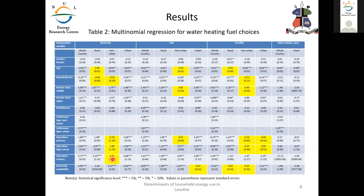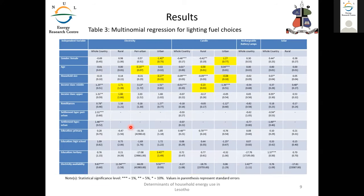You can even see over here for education, this time we see that education is significant in the rural areas, but it is not significant in the peri-urban areas. So the peri-urban, the rural and the urban areas, they differ. The last table shows the regression results for lighting.